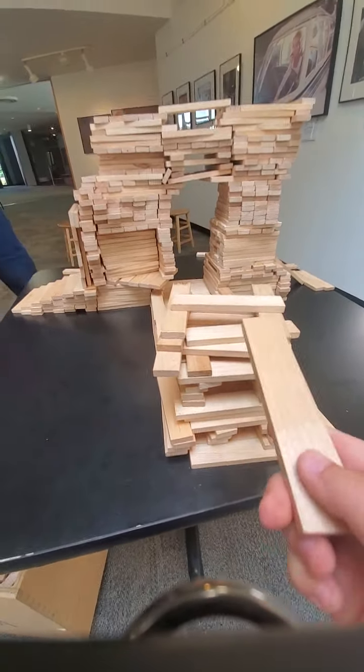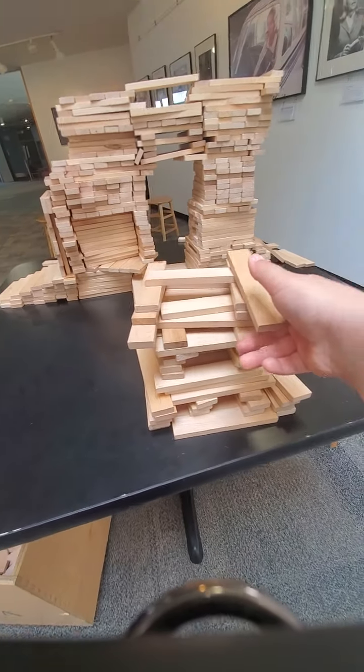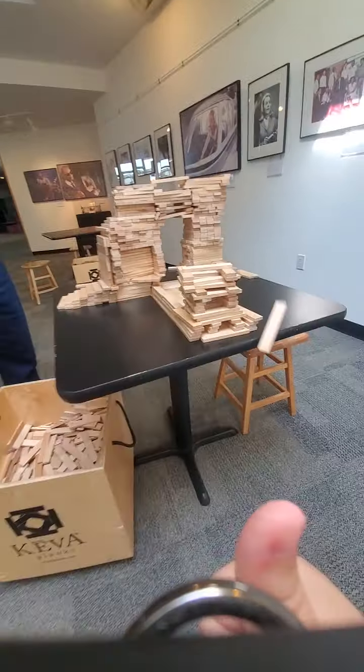However, the hard part of this fortress was that Leo needed to design a bridge. Now the question is, how do we build a bridge when the two pieces are too far apart? Well, that's where Leo's engineering came into play.